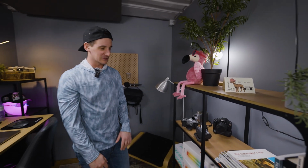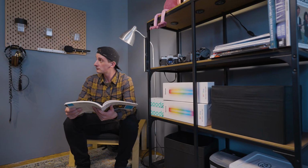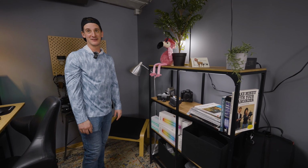And then we go through all the American Cinematographer books that I got. These are all very old, June 2014. That was like 10 years ago, Dave. That was a long time ago. That's where all my American Cinematographer magazines are from, the same time.